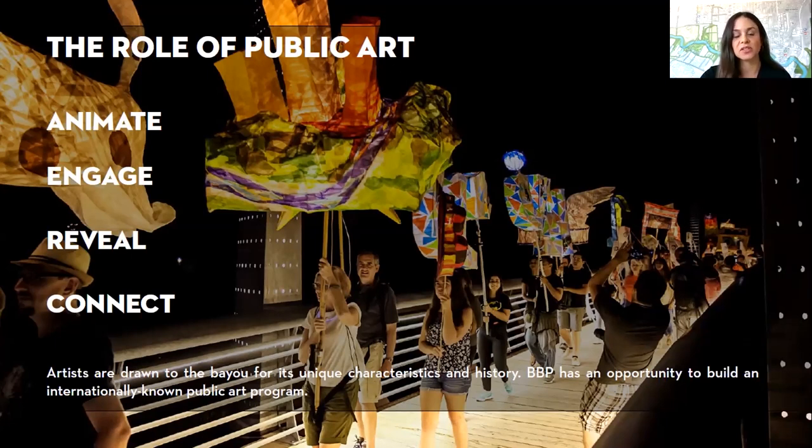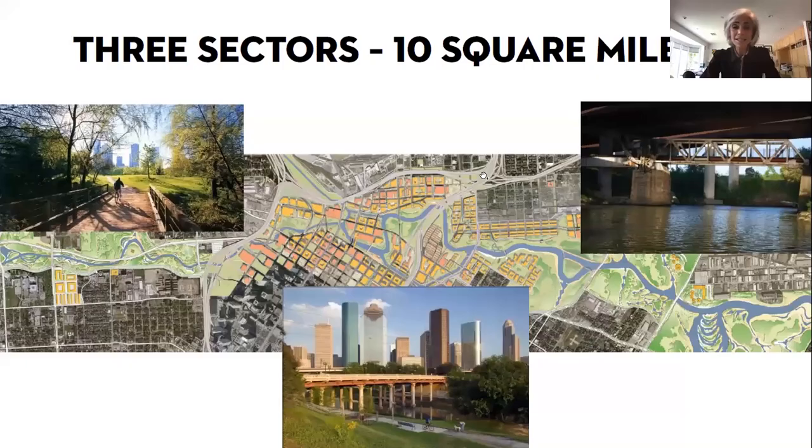Artists are drawn to the bayou for its unique characteristics and history. I have seen so many over the years artists come to town and come to the Buffalo Bayou and be inspired by the sites on the bayou more than any other sites, particularly as we head into the east sector. This is the case because of the industrial character and interesting history of those sites. And I'll add again, regarding artists, we like to invite whoever is coming to town. We welcome them. And as Karen says, there is not one artist that we've ever encountered that hasn't been just hugely inspired by what they've seen.